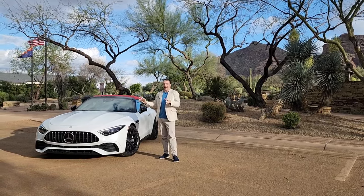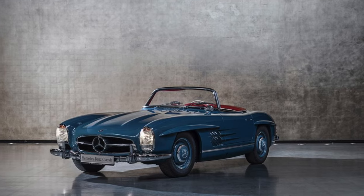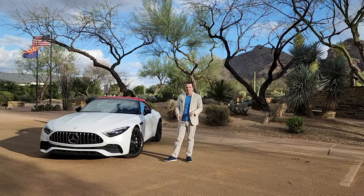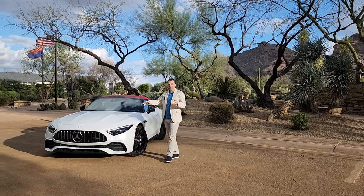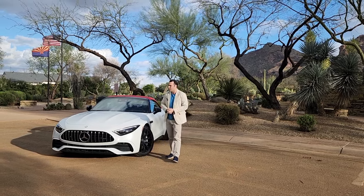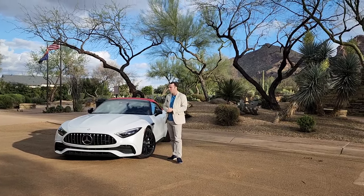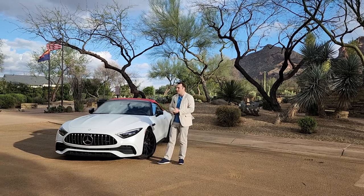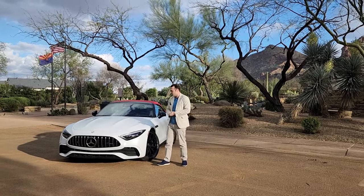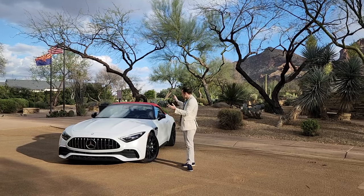Now, the SL line of vehicles has been synonymous for a long time within the Mercedes-Benz lineup of that chic, Beverly Hills-esque, palm tree, open-air driving experience that you get here from the SL Roadster. Now, the SL was actually originally introduced in 1954 and has remained an iconic car amongst car collectors and really through just the entire automobile history. The SL is well known and well regarded as one of the coolest vehicles of all time. Especially the early versions in the 50s are also extremely valuable today and can go upwards of $1 million for specific SL models.